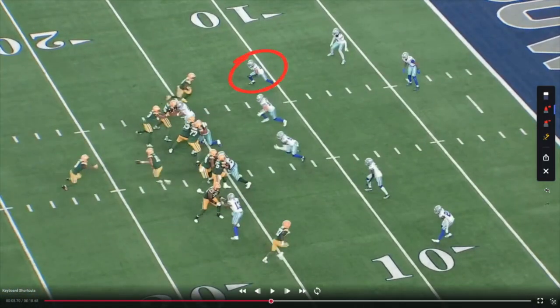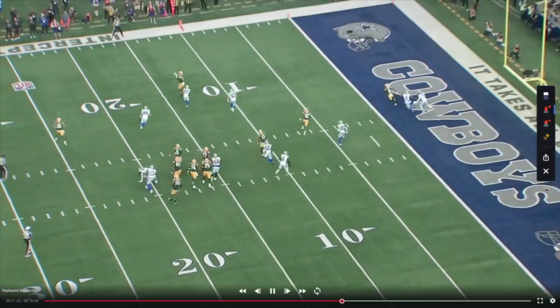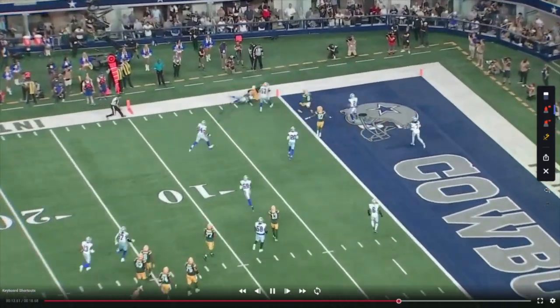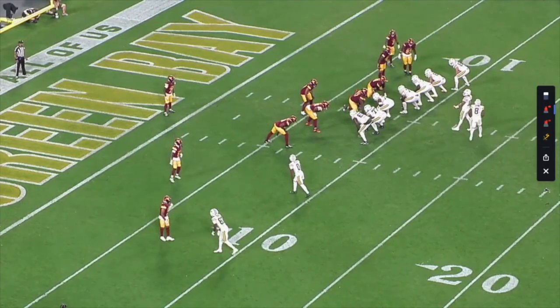Right here. He's watching the tight end blocks, he hits, and then by the time Jordan Love comes out of this fake, boom, there he is. He's got a step. He's able to turn the corner and almost get into the end zone. So you're going to see a number of different unique things, okay?